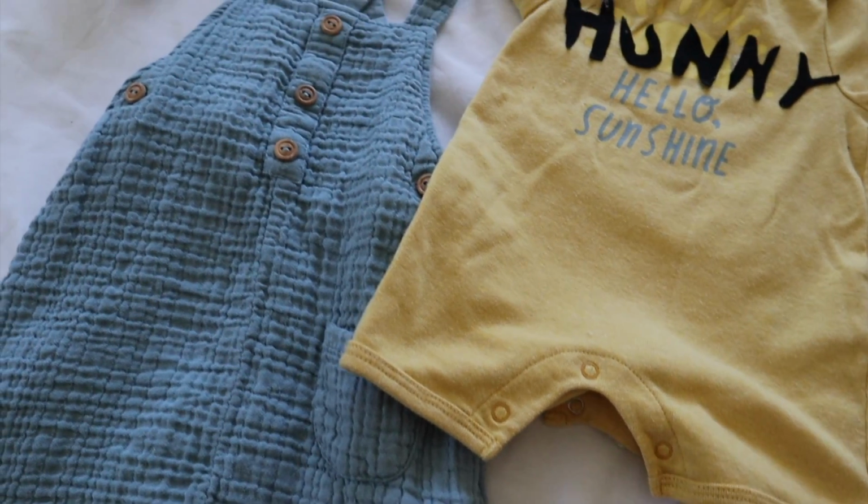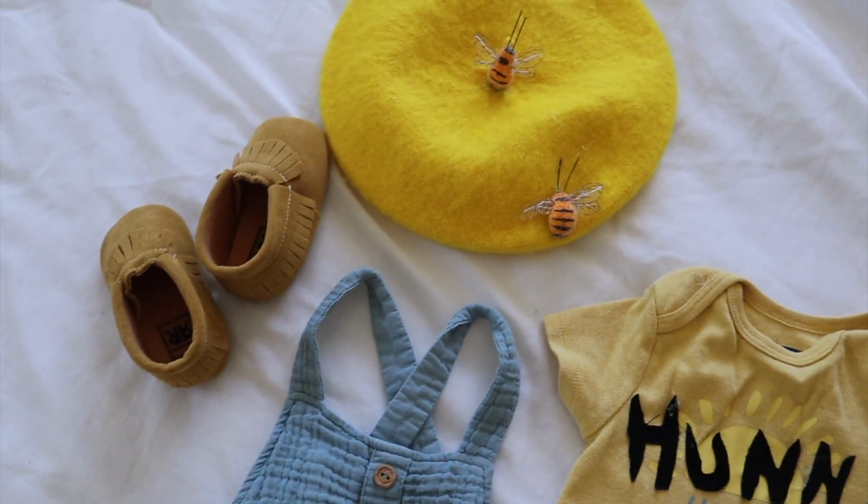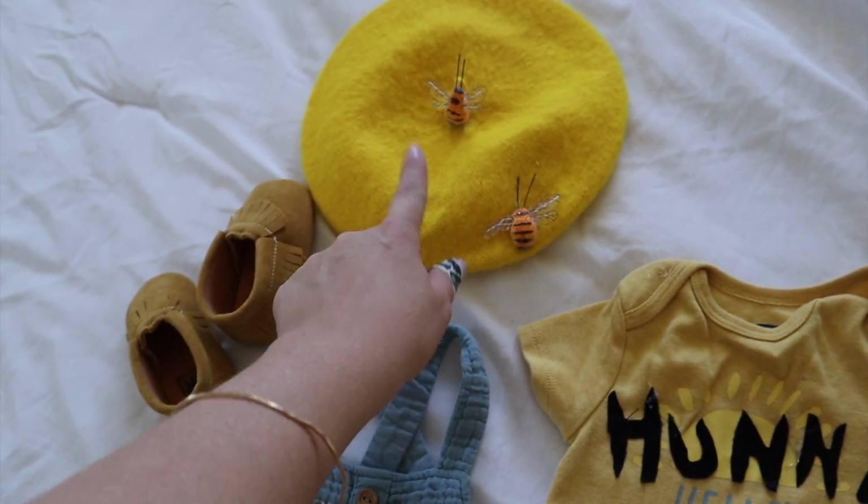Okay, I just finished the details of his costume and I just have to show you guys. I bought two little bees, a hat, and these moccasins.